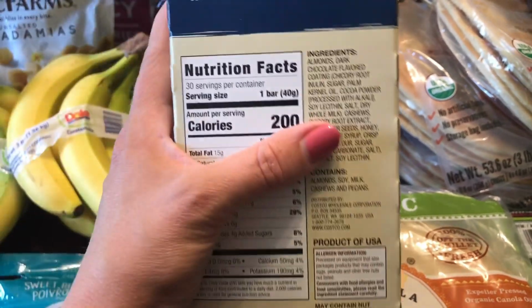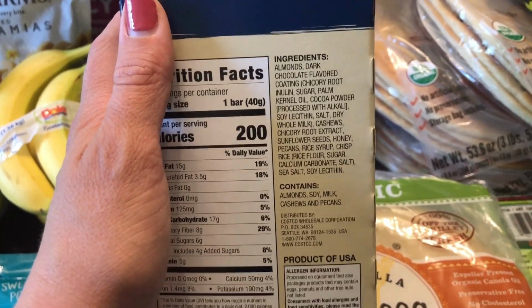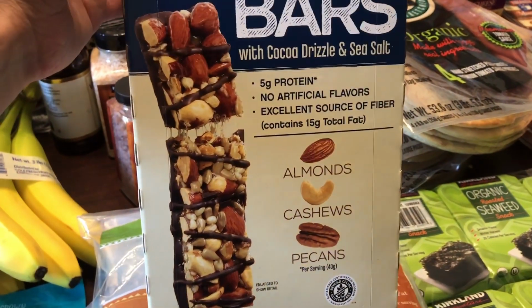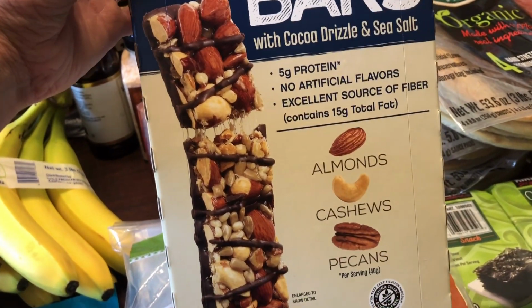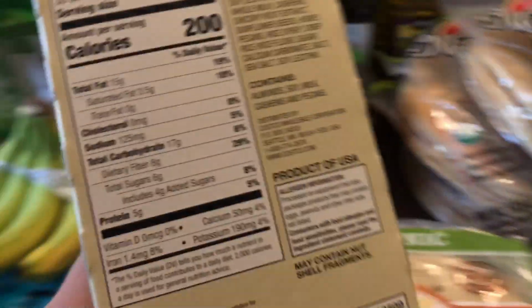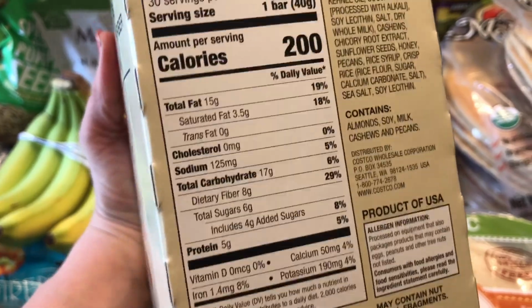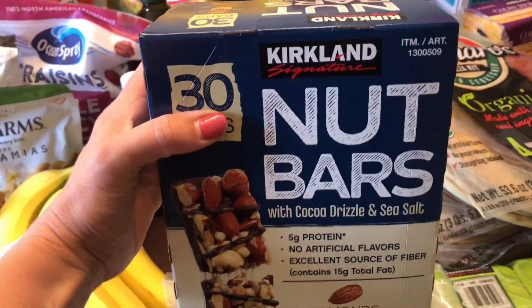So these do have palm kernel oil. I see it. I know it. I still chose to get it because of all the other options that were there, this was still one of the best ones. No high fructose corn syrup, no hydrogenated oils, things like that. And I did like that it was still pretty high in protein and pretty low in sugar compared to the fig bars I've gotten in the past. And these were a really great price per bar.